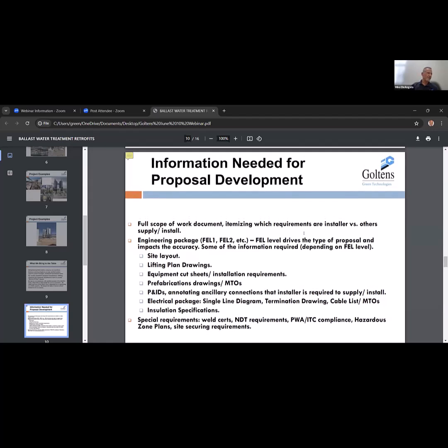So proposals, information needed for a proposal development. We're looking for a full scope of work document, itemizing which requirements are the installer's versus the others supply and or install. Engineering package, whether it's FEL1, FEL2, etc. The FEL level drives the type of proposal and impacts the accuracy. Some of the information required depending on FEL level, such as site layout, lifting plan drawings, equipment cut sheets, prefabrication drawings, P&IDs, electrical SLDs, termination drawings, MTOs, and installation specifications.